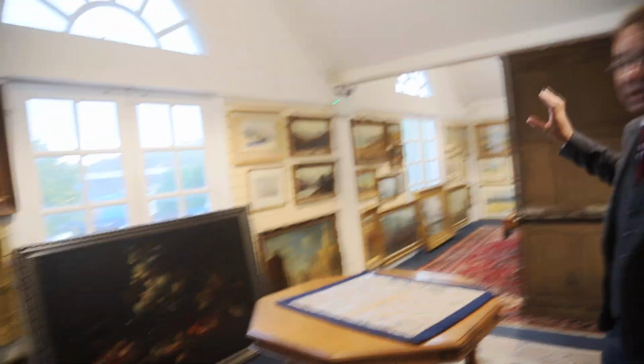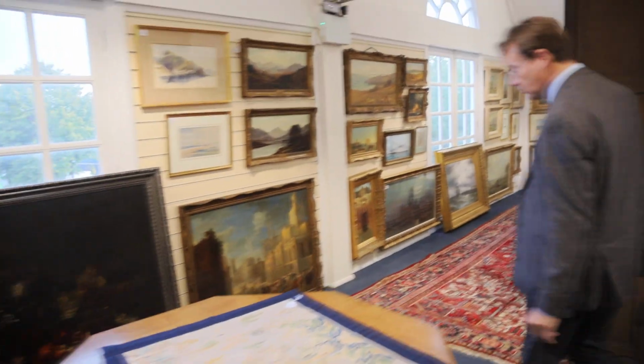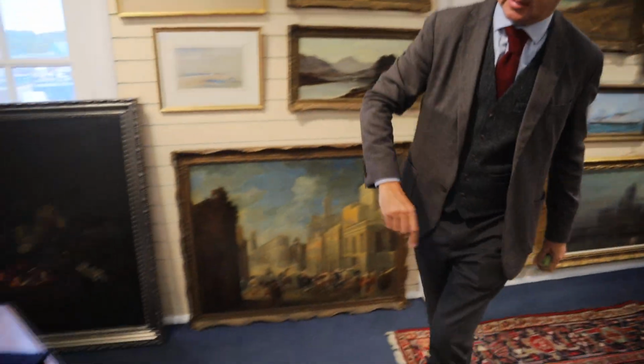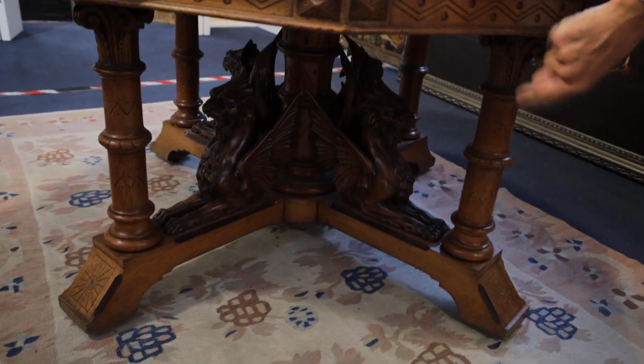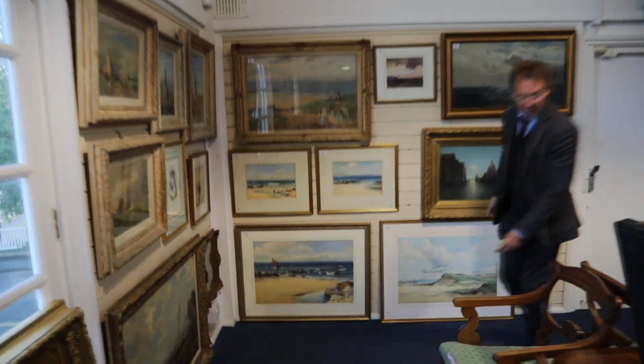Old masters, 19th century works in oil, some in watercolour, not so many of course. These days watercolours aren't so popular. I like this sort of Gothic Pugin style Victorian oak table. Really nice carving on there, really good carving, like that. Little run of David West paintings here, showing along there.